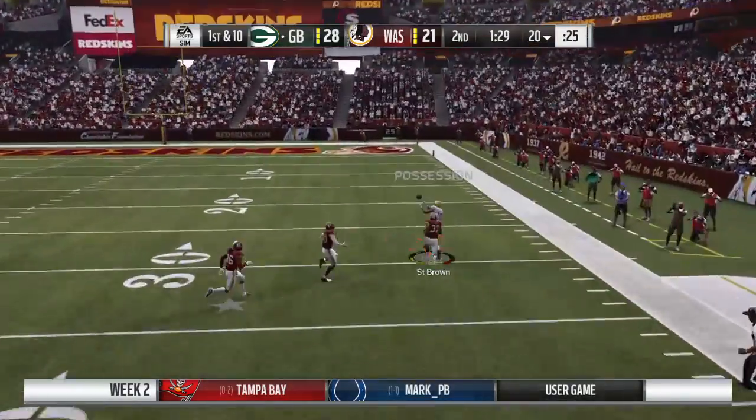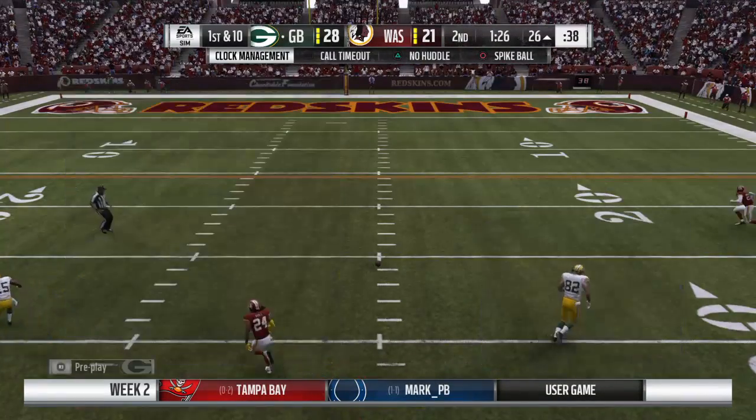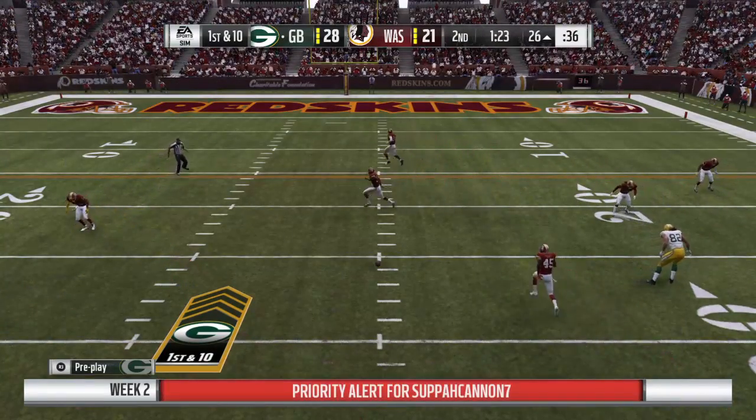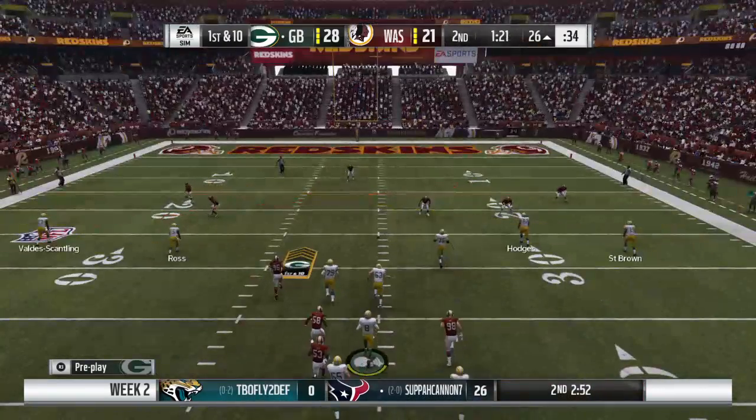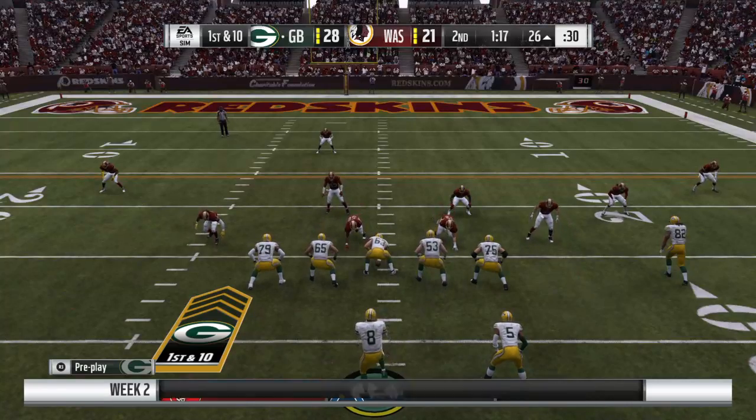Right now, he wants to rock them. And that's caught inside the 30. And all the way down to the 26. It's a big play there for Green Bay. 54 yards.